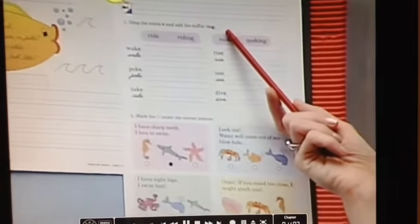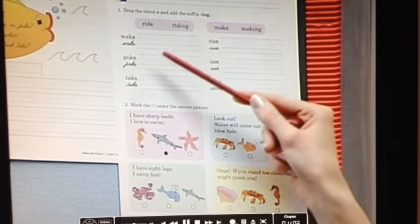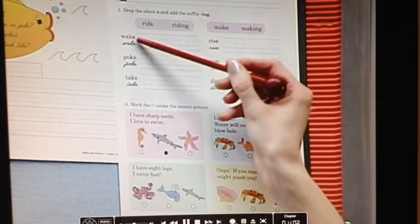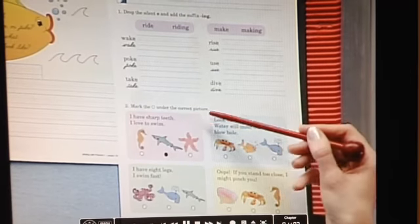On your language paper, drop the silent E, add the suffix ing. Here are your root words. You're going to rewrite the root word, but don't put the E on it. Don't just go ing, ing, ing. No, that just... Okay, and then they'll have a Bible page that they'll color.